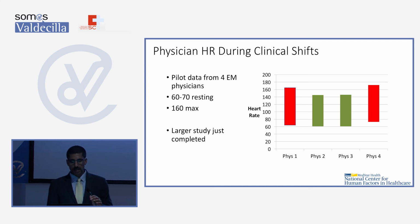So here's the data. Some of the heart rates were as high as 160 beats per minute. I can run around here, and I can't get 160 beats a minute. There are 2 tasks where we saw these high heart rates. One was using the electronic health record. When they have to get in front of the computer and enter the prescription information, we see their heart rates go up. Now, there's a few reasons for that, probably.